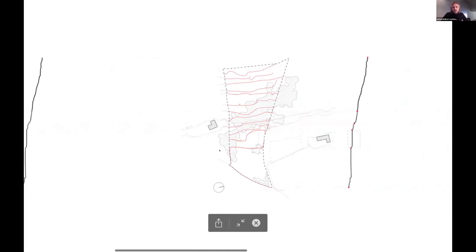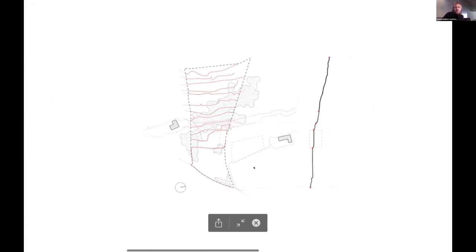And the second point is the landscape in terms of topography. We have this little hill that goes down, and in the part where we can construct the house, we have a more plain area, then we have a jump, and we have another plain area here. And another feature that was very important are the views.